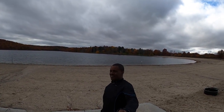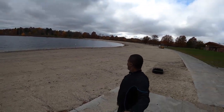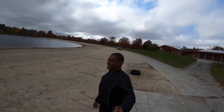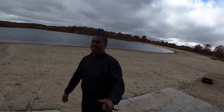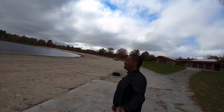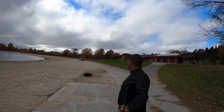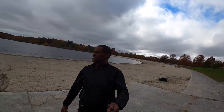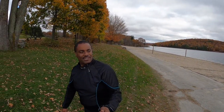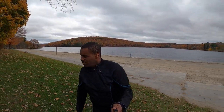You have a really light current up here. Nothing really insane. It doesn't seem like a heavy current, but it's nice. It's a really nice area overall. It is a state park, so they do have a little bit of a charge to get in here, but it's really nice to just get out here and ride around and check it out.